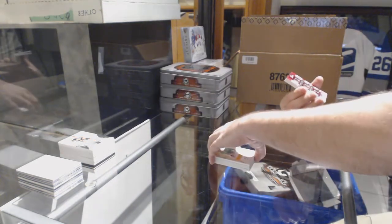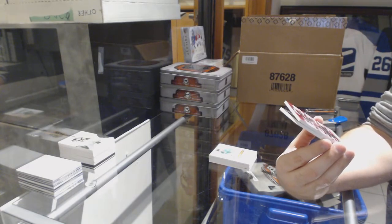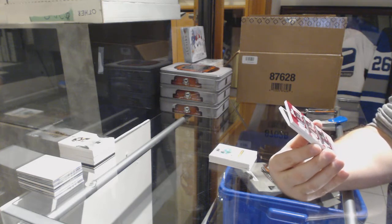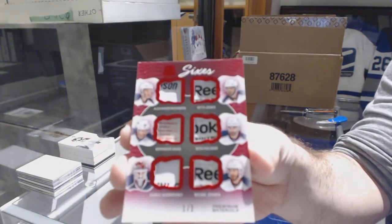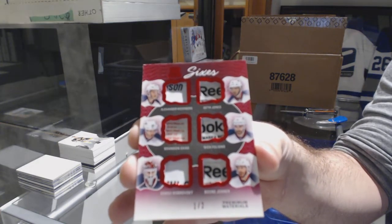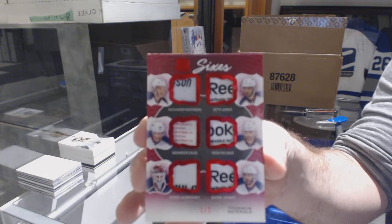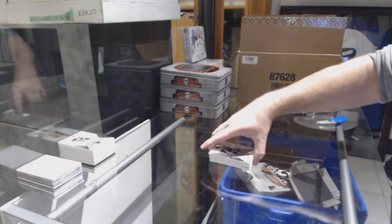Woo! This is a good case so far. We've got a sixes tag, numbered 1/2, for the Blue Jackets of Wennberg, Jones, Foligno, Saad, Bobrovsky, Jenner. 6-way tag out of 2. That is a beauty. That is picture worthy for sure. And /249 Ray Bourque for the Boston Bruins.